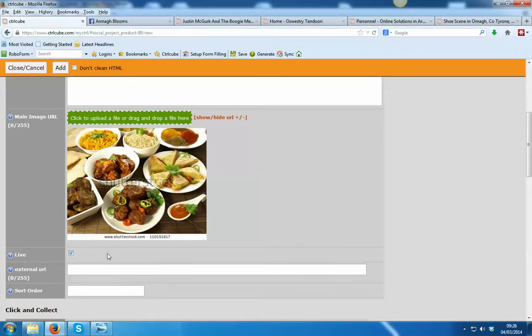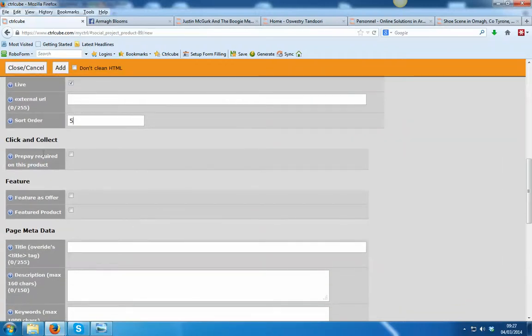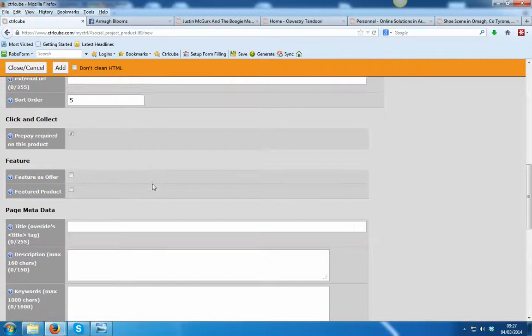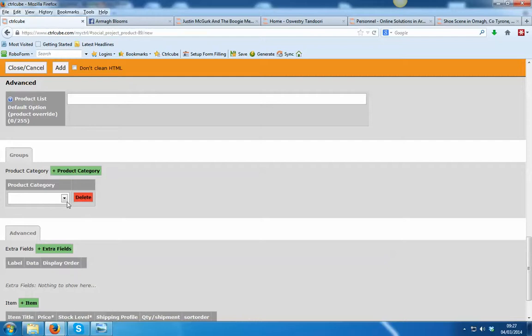Tick the little box that says live. Put a sort order in. We'll explain this some other time. Click and collect, prepay, okay. Just ignore the rest here for now. Now all you do is link it to a category. Click on plus category, plus product category. Hit the little drop down, choose one of the categories, in this case appetizers.